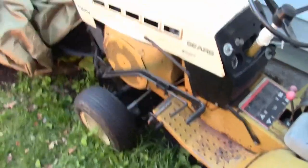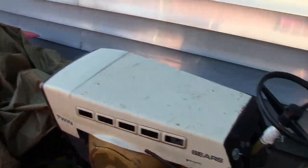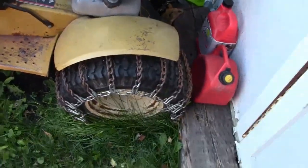Man, that thing still runs good. No smoke or anything, doesn't burn a drop of oil. So, probably got a flat tire in here. Nope, that tire has air. That tire has air, and the back ones have air. So yeah, I can just drive it in.